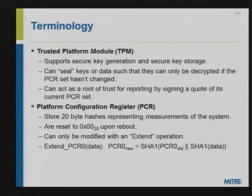First, a little bit of terminology. We have the Trusted Platform Module, the TPM. It's a security chip located on the motherboard. It has a lot of different functions. Most pertinent to this discussion are its ability to provide a signed set of its current PCR set. It can also provide signed tick stamps, which we'll talk about later when I talk about the actual measurement technique that we can use to detect these kinds of firmware viruses.